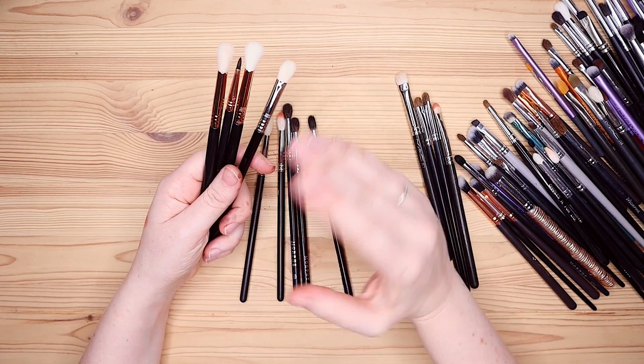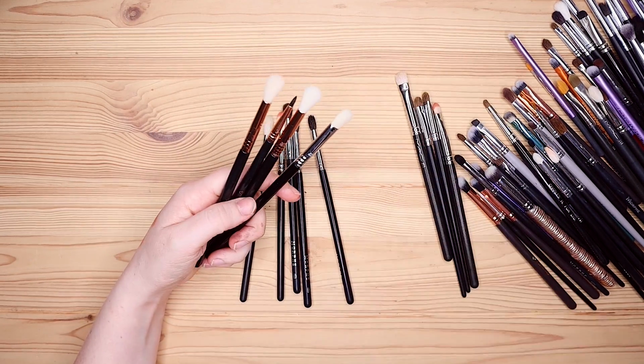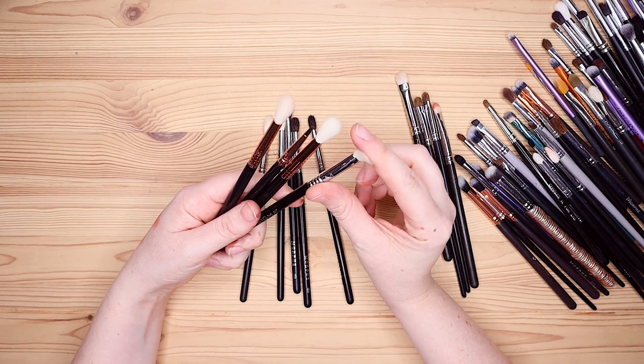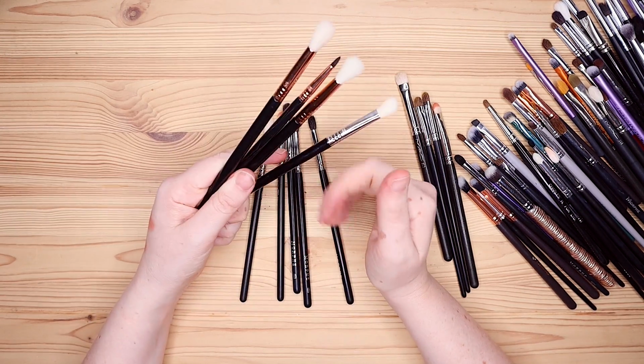In Boots, they range, I would say, from around £12 to £22. So they're very much in the middle of the two brands. And I think they're wonderful. I think they're really nice brushes. I was always a bit skeptical about them, but they're so soft. So I would definitely recommend giving Sigma a try.